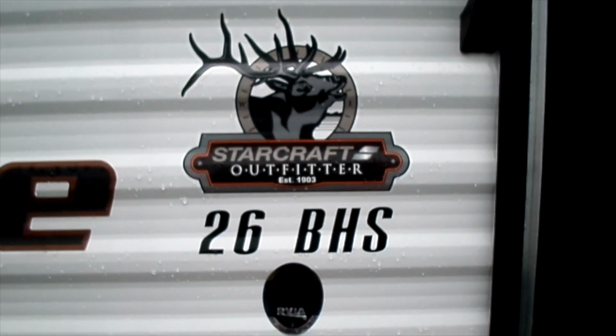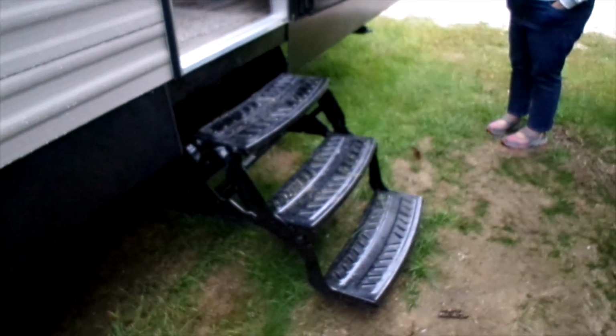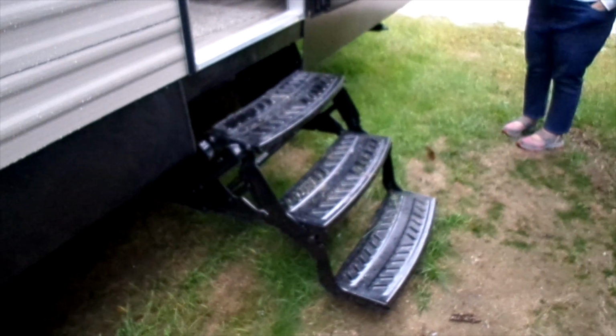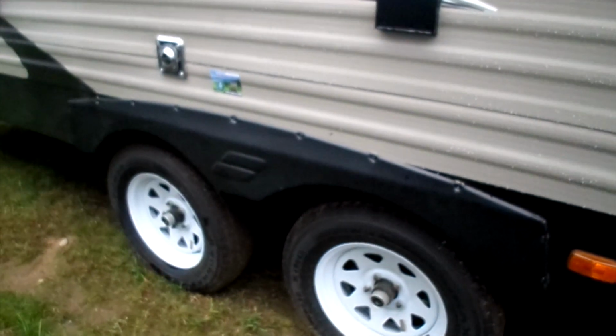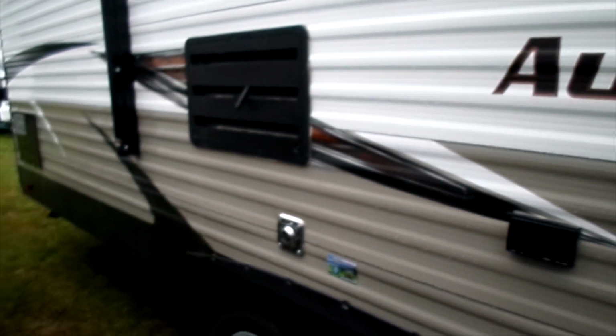Now the first thing that we liked on this was this. Look at the state of these lovely steps, easy to get into, fantastic, well impressed with those. Now this is a twin axle, as you can see there, and most of your utilities are on both sides of the van.